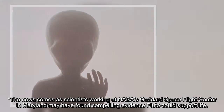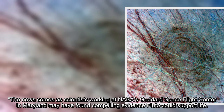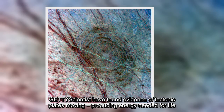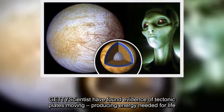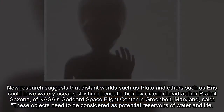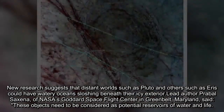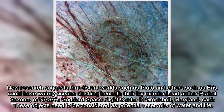The news comes as scientists working at NASA's Goddard Space Flight Center in Maryland may have found compelling evidence Pluto could support life. Getty scientists have found evidence of tectonic plates moving, producing energy needed for life. New research suggests that distant worlds such as Pluto and others such as Eris could have watery oceans sloshing beneath their icy exterior. Lead author Prabal Saxena, of NASA's Goddard Space Flight Center in Greenbelt, Maryland, said, these objects need to be considered as potential reservoirs of water and life.